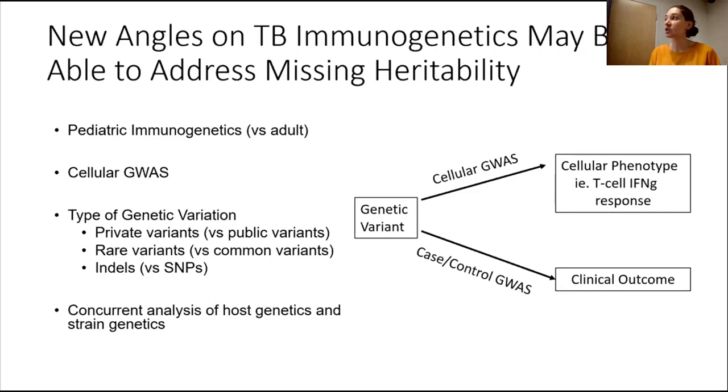Second, studies have not historically correlated associated genetic variants to function. And this can be done by examining intermediate traits through what is known as a cellular GWAS, which I tried to sort of make a diagram for over there.